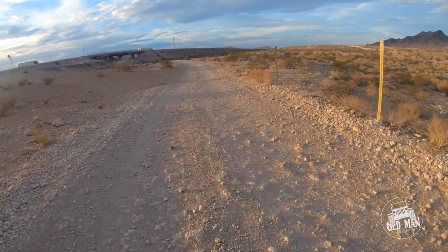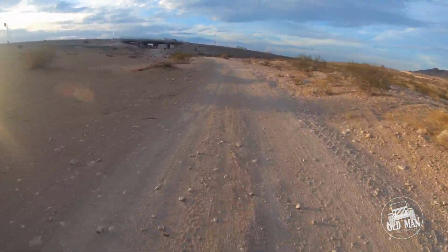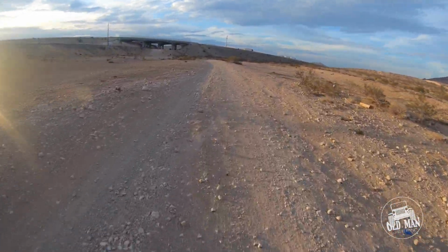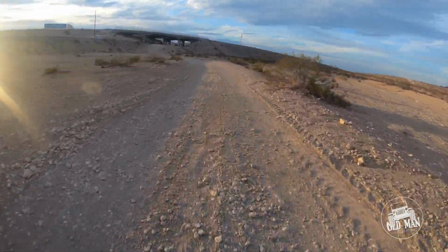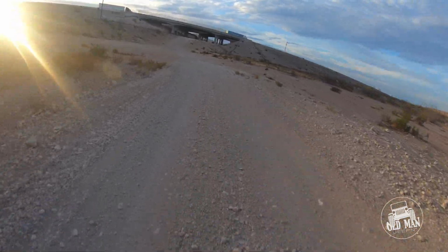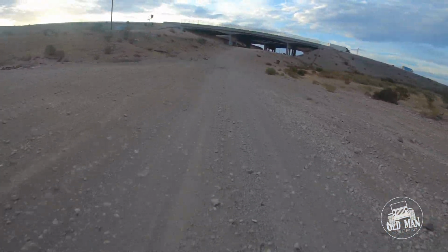My name is Keith, and the run is Railroad Canyon. Now, I heard from a friend that there's a trail off of Las Vegas Boulevard by the railroad tracks, and it's a fun trail. Well, I've looked and looked for a trail from Las Vegas Boulevard to the railroad tracks. Then I discovered this on Onyx.